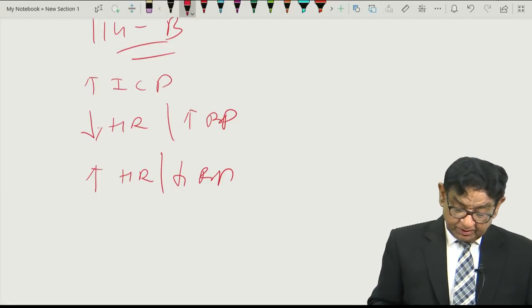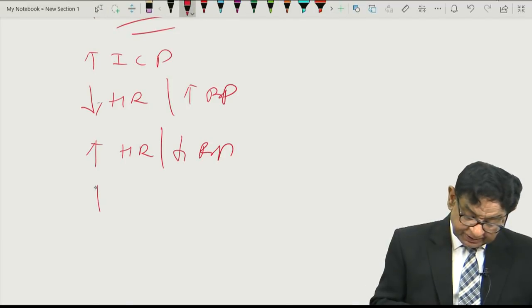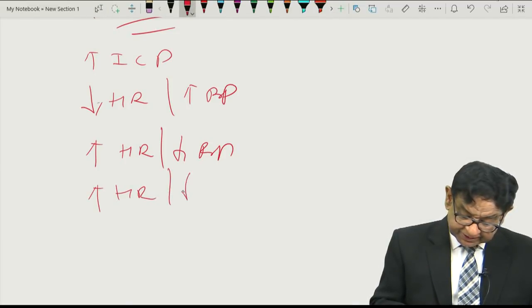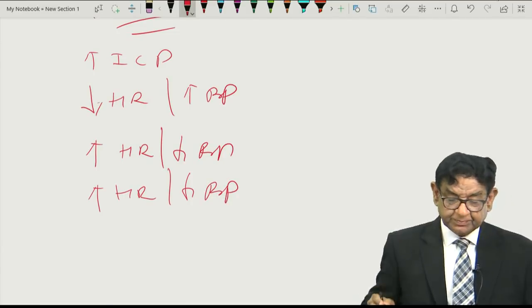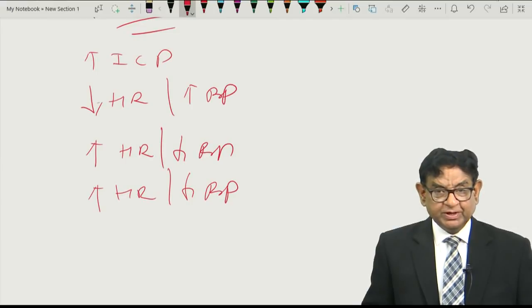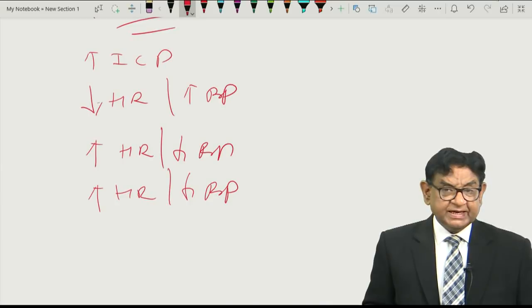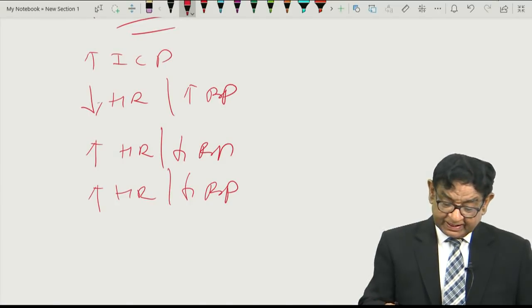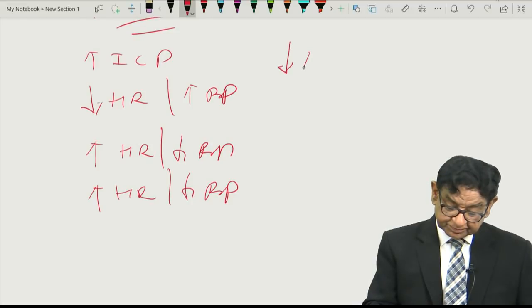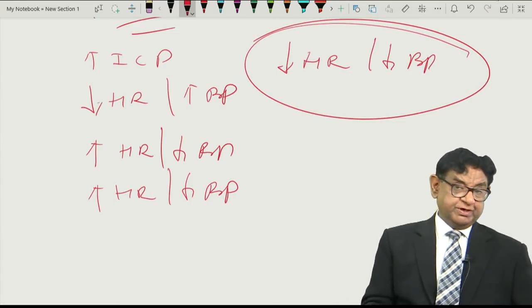I just mentioned to you, in cardiogenic shock, again increased heart rate, decreased BP. But now I have a question for you. Stop the video, write down the answer. We can get, even in acute MI, bradycardia with hypotension. This occurs in which type of acute MI?